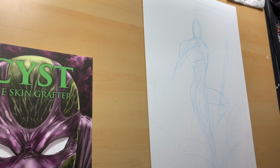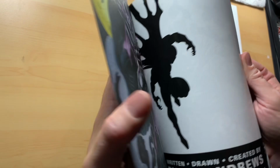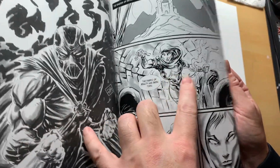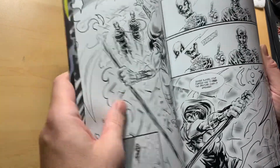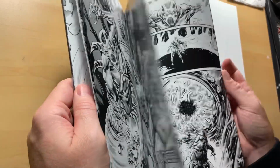So what I need to do is find out what this character looks like. It's from this issue, Cyst the Skin Grafter. Right there. So, she's got a hood. She's got this power staff, scythe thing. Spikes, short hair. Awesome. We got this.